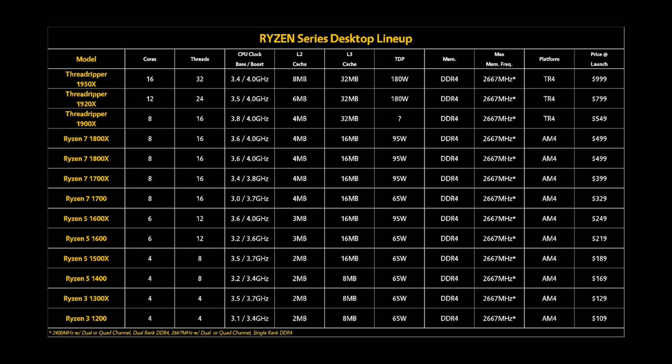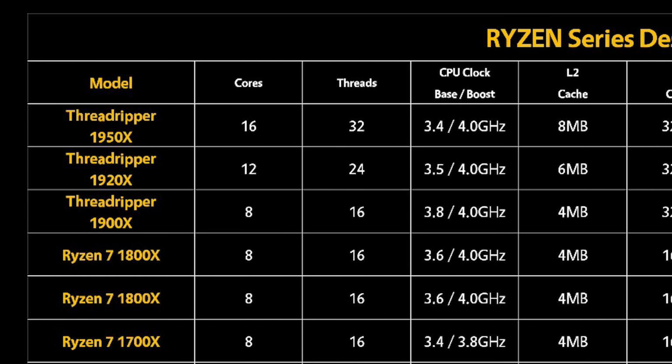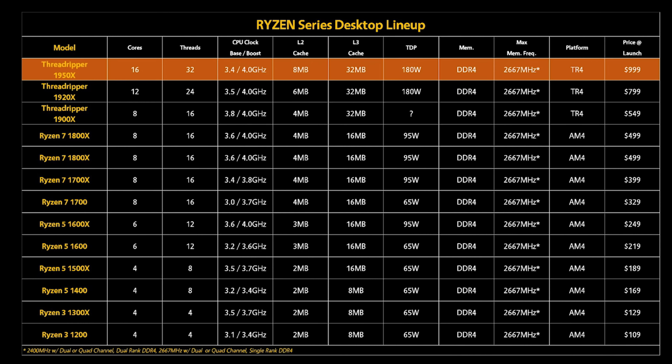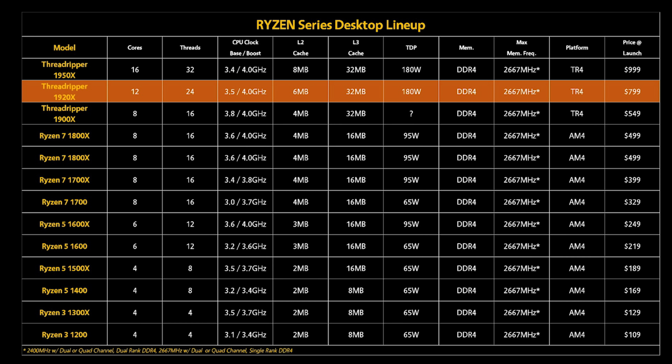Okay, just to refresh your memory on the specs of these new CPUs, let's kick things off with the 1950X. Priced at $1,000, you're getting 16 cores and 32 threads operating at a base clock of 3.4 GHz and a 4-core boost speed of up to 4 GHz, or higher to 4.2 GHz with AMD's extended frequency range, aka XFR. Its baby brother, the 1920X, is set to retail at $800. That features 12 cores and 24 threads operating at a slightly higher base clock speed of 3.5 GHz versus 3.4 on the 1950X. Meanwhile, the 4-core boost speed remains the same.